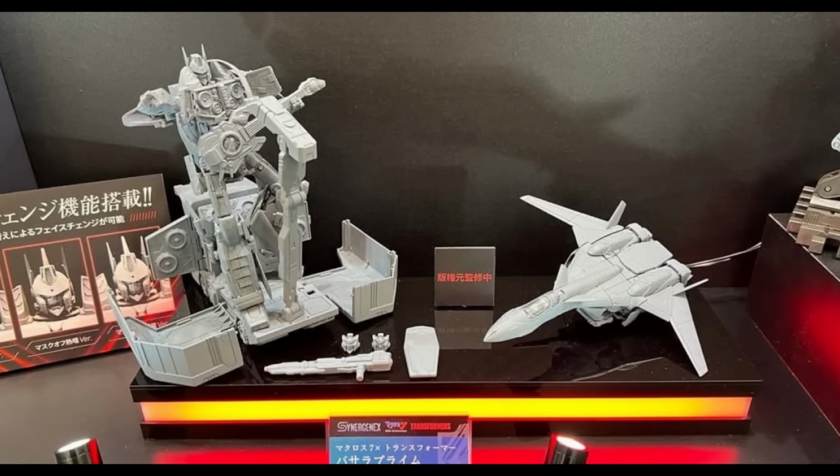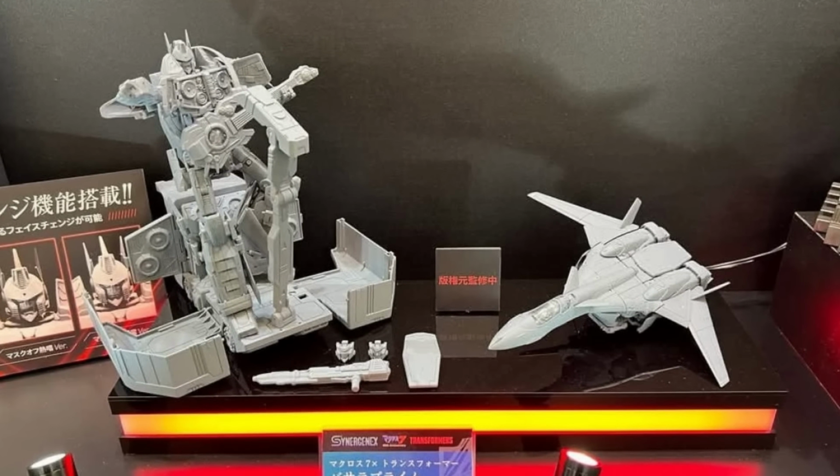This is called, which I really don't know what this is, but it's called Takara Tomy Synergenics Series Macross 7 crossover with Transformers Basara Convoy Gray prototype. I just think it does have a cool alt mode. I'm not exactly sure if I'm sold on the bot mode at all, but it's really a Macross. If it's a Macross crossover, where in the heck is Jetfire? Where is the Valkyrie? But you can do more than just a Valkyrie in the world of Macross. It's pronounced Valkyrie, Mike. Valkyrie.